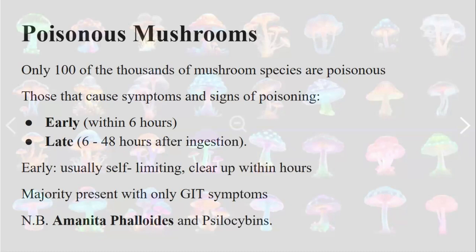These patients tend to present with GIT symptoms. Prognosis is often quite better. They often are self-limiting, clear up within a few hours. However, some patients can present early and have this worsening progression of symptoms. So you still need to use your discretion and assess patients on a case-by-case basis.